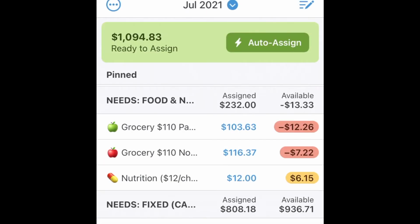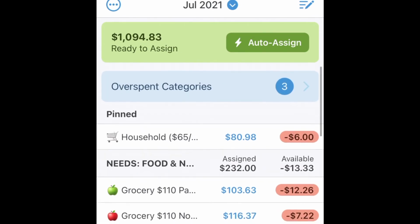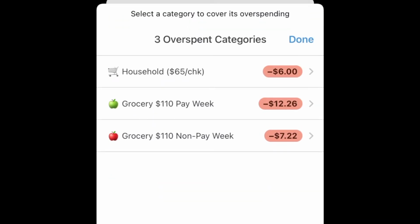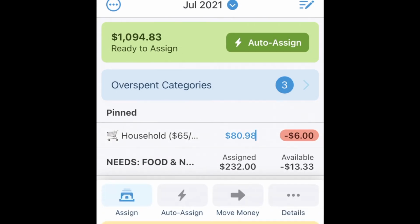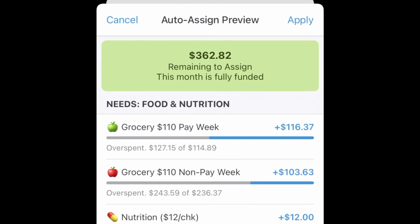And so we're going to go back and budget our money. We're over a little bit on the groceries, and a little bit on the household, as you can see there. Not that big a deal. They have a new feature now. There are 2 ways we can update this. We can tap down here to update the assigned money. The other way is auto assign, which would actually make a lot of sense.